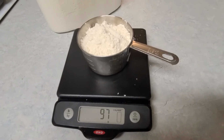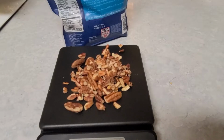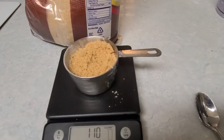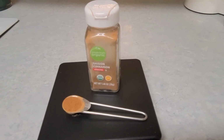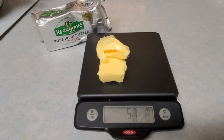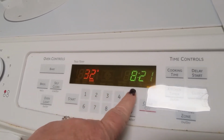For the topping, you'll need 3/4 cup of all-purpose flour, 1/3 cup of pecans, chopped, 1/2 cup of light brown sugar, packed, a half teaspoon of ground cinnamon, a quarter cup of unsalted butter softened. Preheat the oven to 325 degrees.